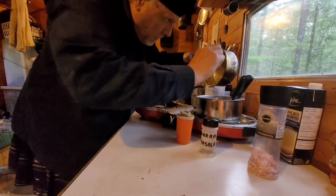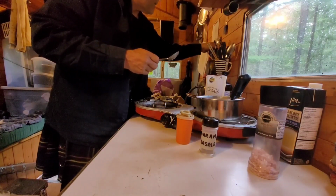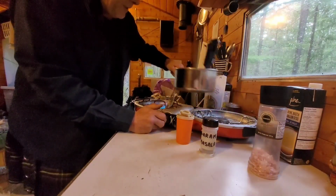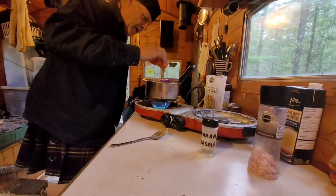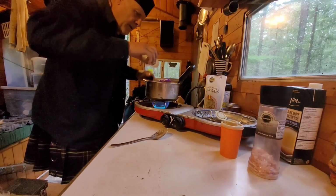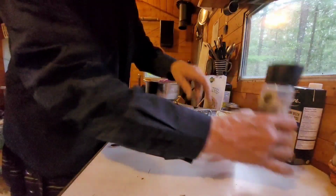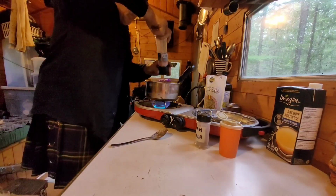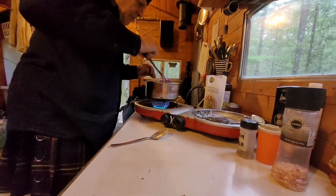There we go. That's everything. I'll clean these up later. I just want to keep them out of the way. So there we go. Start heating this up again, and like I said, little pepper, a hint of garam masala, and of course some salt. There we go, and that should be just about perfect.